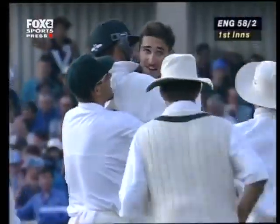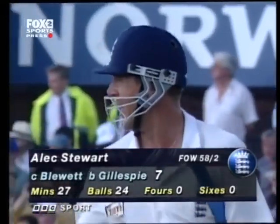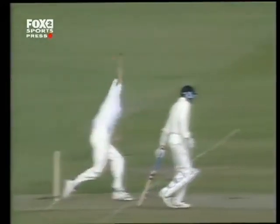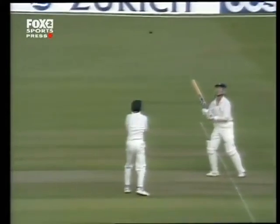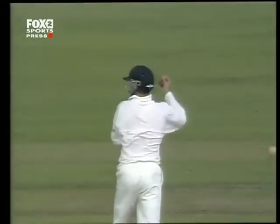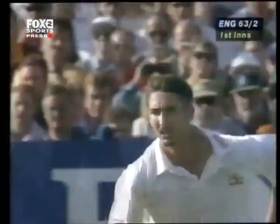Well, that's out. And the ploy has worked. Jason Gillespie sticking to the length that has now got the wicket of Alex Stewart. Just trying to nudge it away on the leg side. Instead, it's come off the glove. It was a very simple, easy chance for Greg Blewett this time.